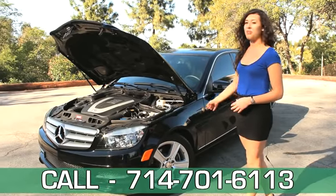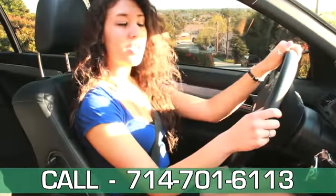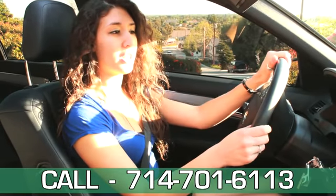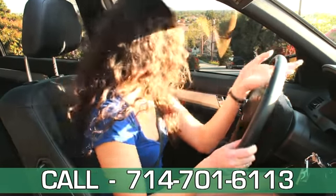Now let's take this baby for a ride. So now we're inside the C300. It's all leather interior for a nice luxurious look. So let's take it for a spin.